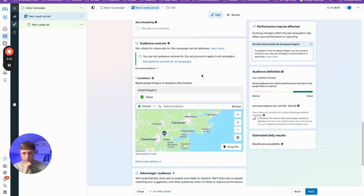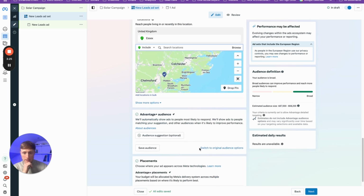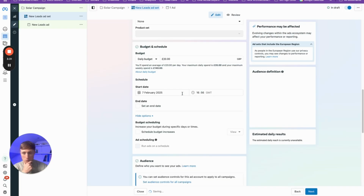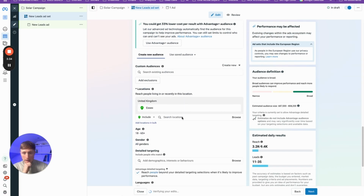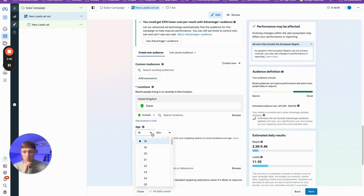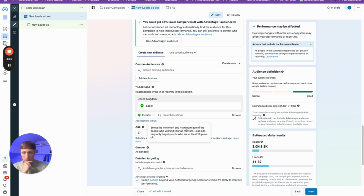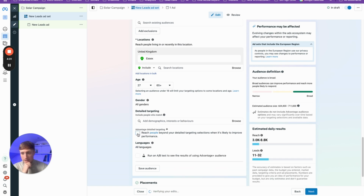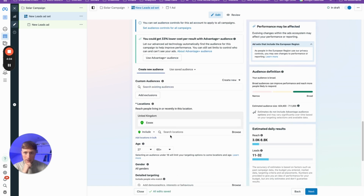And then what I also want to do is, if you switch to original audience options, always do this, because again it's Facebook trying to set it up for you. So the age range here, 18 to 65, it's likely that you're not going to get an 18-year-old that's going to want solar panels fitted on the house. They probably haven't even moved out yet. So I'd edit the age range, maybe from 27 to 65 plus upwards. There's no harm in doing that. And then again, make sure you untick that, because it's Facebook again trying to do it for you, which we don't want. We can do it ourselves.